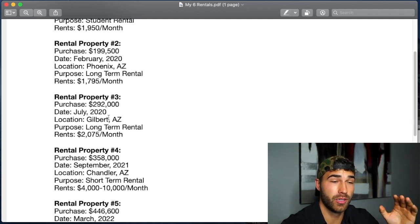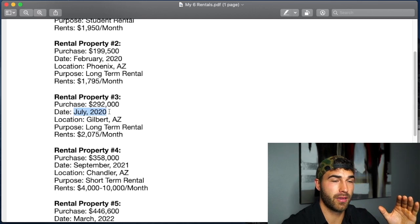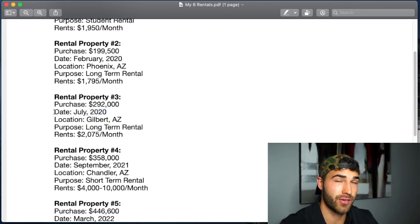And then about July and August, because I closed on this with a hard money loan, I think in like June. And then July, August, September, October is when the real estate market really picked up. So I got this at a really good dip buy opportunity, I would consider it. I bought it from a wholesaler. He got it under contract at $280, so he made $12K on it.